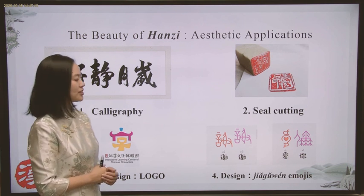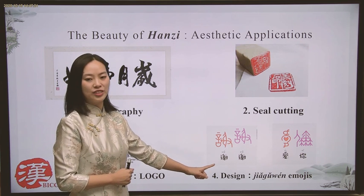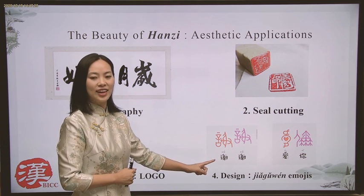And here are some designs about the 甲骨文 emojis. Have you used that before?